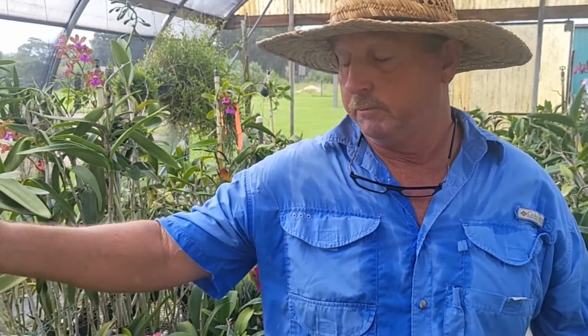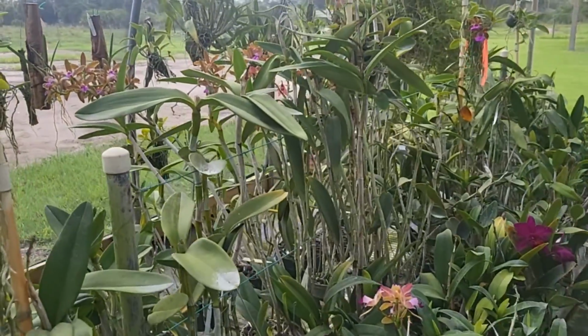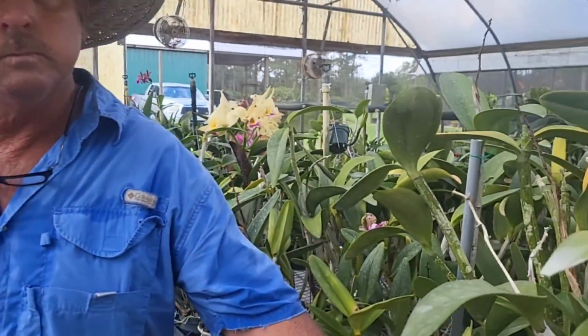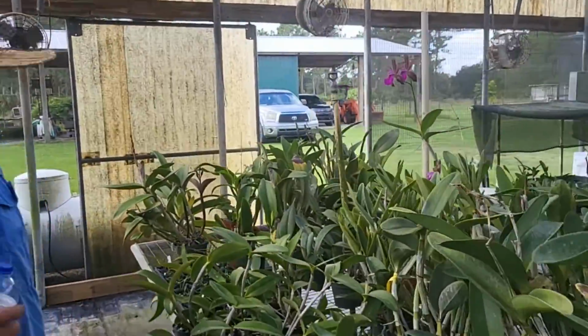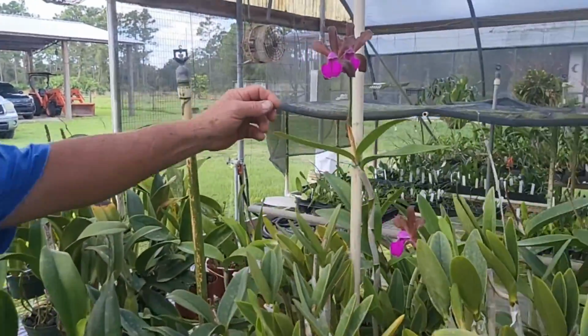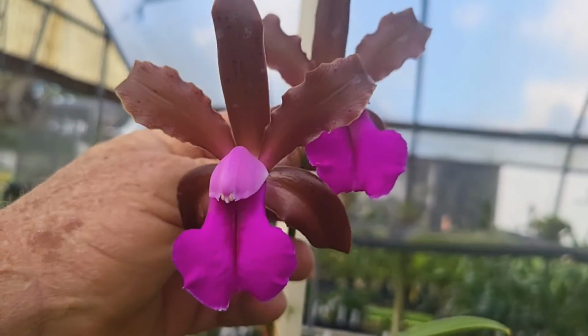You can get plants to bloom with mediocre roots, but you're not going to get that 10 or 15 flowers, which is common for bifoliates if you take care of them. I've got granulosas that put on 12, 15 flowers on an inflorescence. These girls. Now, let's go over there where you pointed at that superstar. This baby is absolutely to die for. Look at that color. Cattleya bicolor. Insanity.